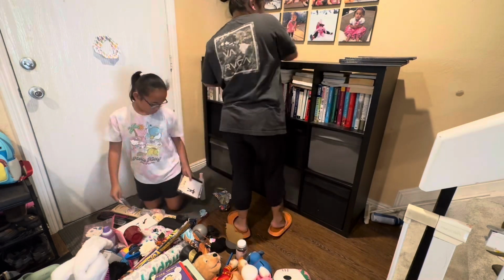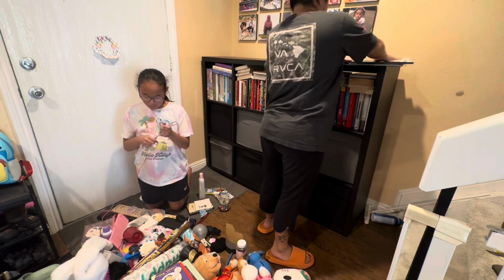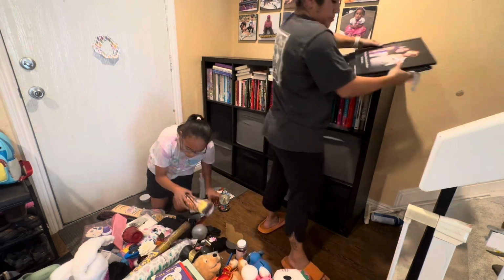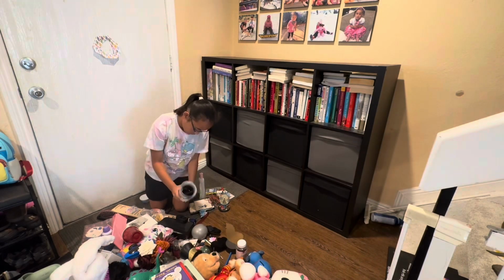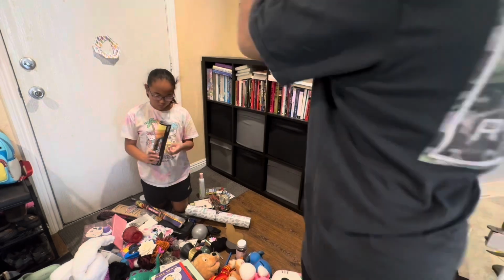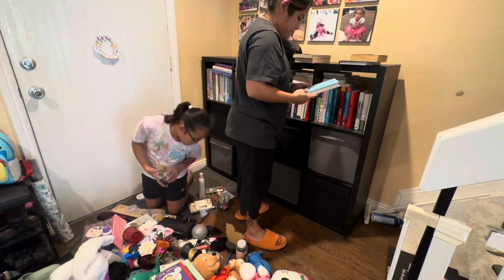She's really into Percy Jackson and all of that Greek mythology and Roman mythology. So I've been getting books for her from the library, and she's been doing really well with those books. And then I'm starting to read some of these books on this bookshelf.